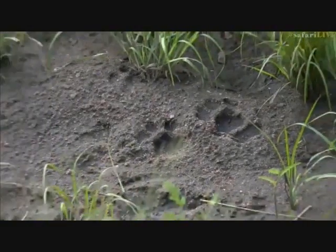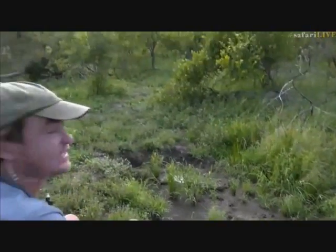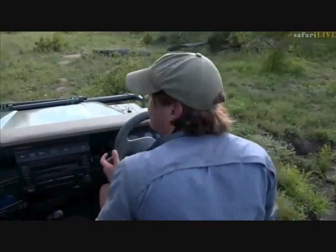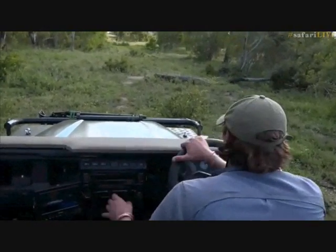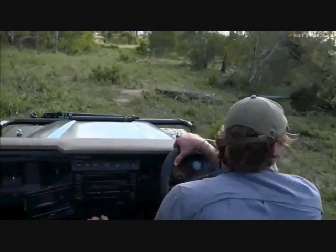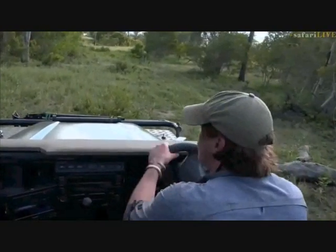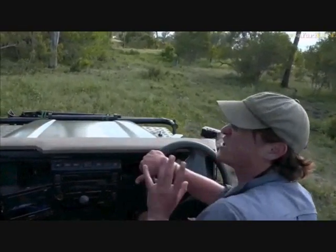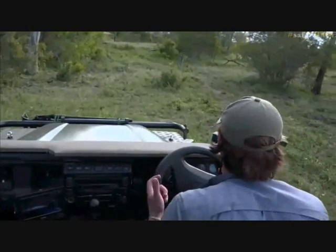Oh, I wonder what's going on. Very exciting. We're just going to have a quick little look a little bit further. Now, wild dogs are very scared of lions, and it's probably one of the biggest threats to wild dogs out here in the African bush is lions.